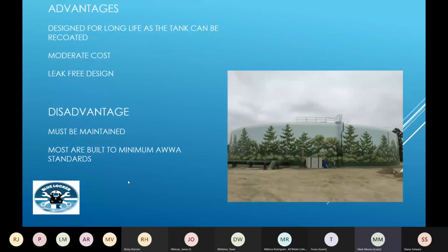Most of these tanks, and I would say about 95% of the tanks, are built to a minimum AWWA standard. Let me explain what the AWWA standards are. When the standards committee first started coming around, and honestly, I don't know the year, so I don't want to spout something off, but somebody told me it was back in the 70s when the first AWWA standard committee started being formed. If I'm wrong, somebody please text me or email me and let me know.